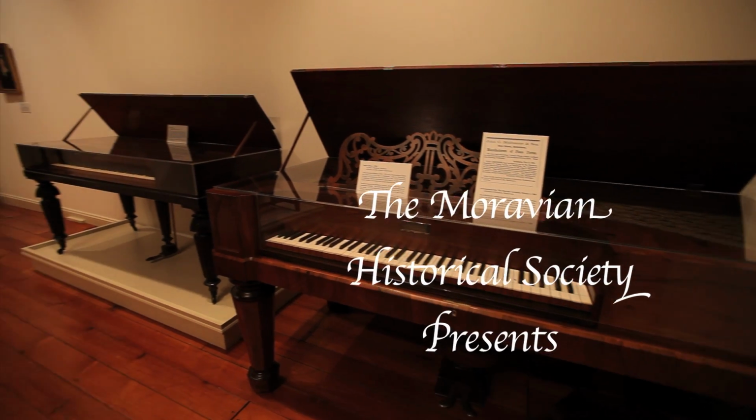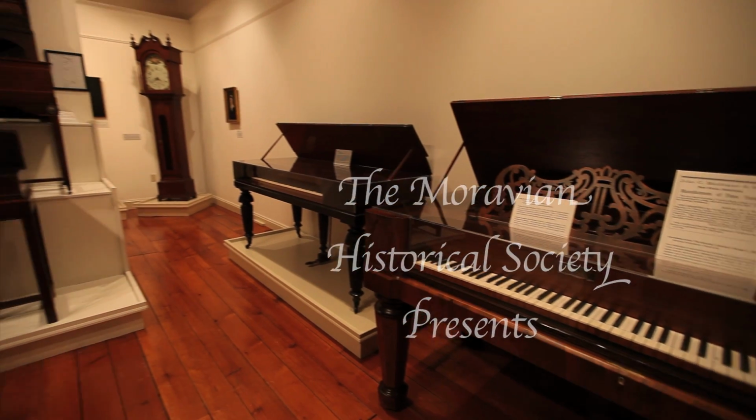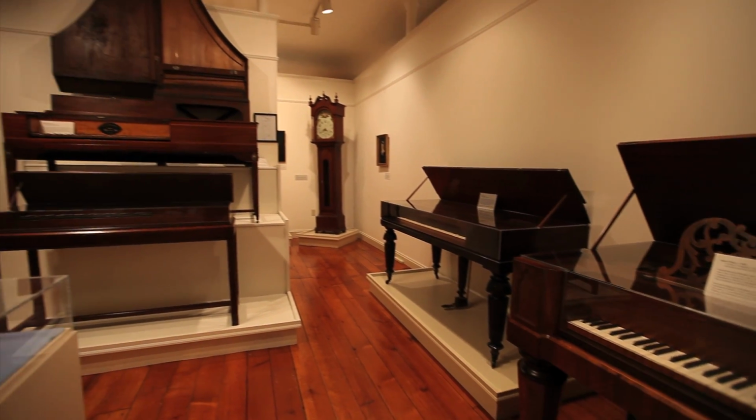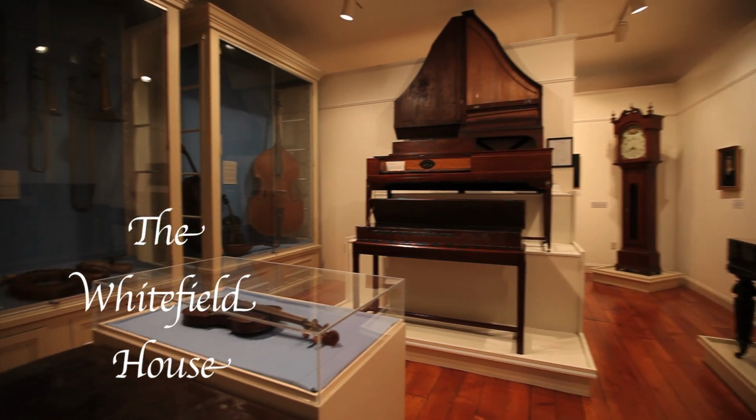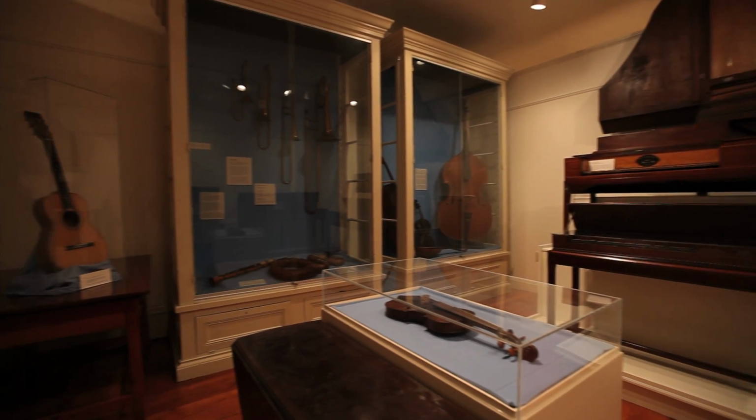This is the music room. The music was very important to the Moravians. They built instruments, they played instruments, they composed hymns, they sang hymns. Music was a very, very big part of their spiritual life.